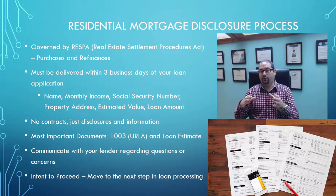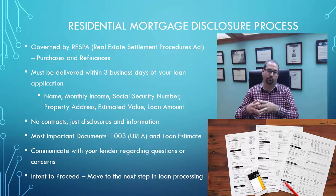Another document in there that you're going to be required to sign is called an intent to proceed. Now, this tells the lender you have reviewed the documents and you intend to move forward with the loan process. This is going to give them the authority to proceed with the underwriting of your loan and whatnot.